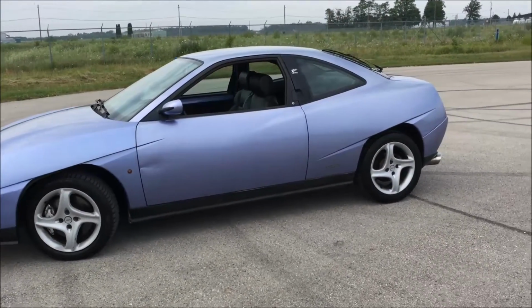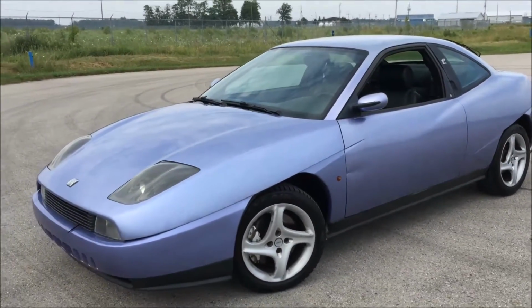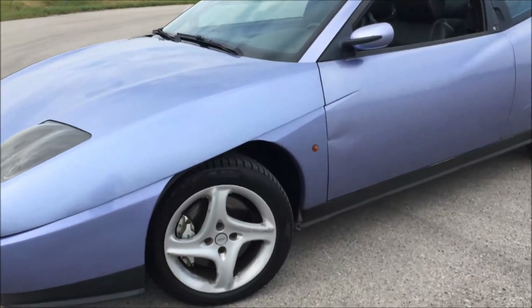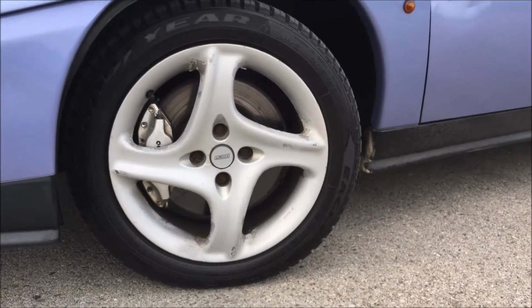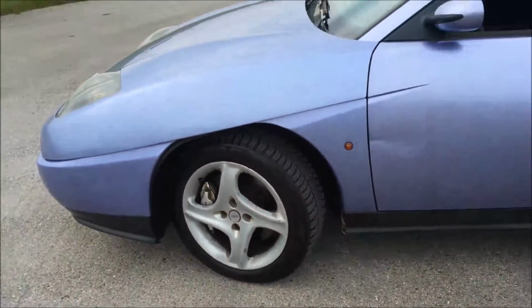The exterior of this Fiat is a really cool blue. It's sort of a sky blue color. The sky's not blue enough right now, but there's some really neat design cues in here. These 4-spoke wheels are interesting. 98 car, and it came with Brembo calipers up front.